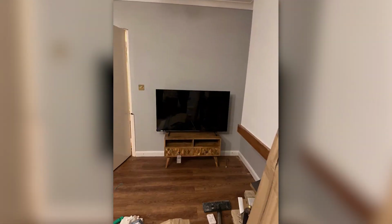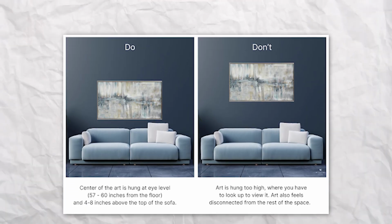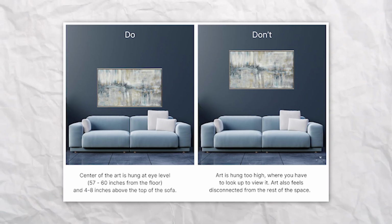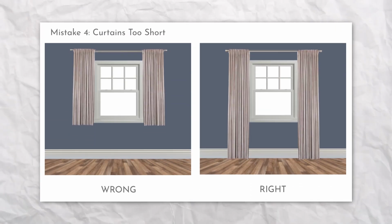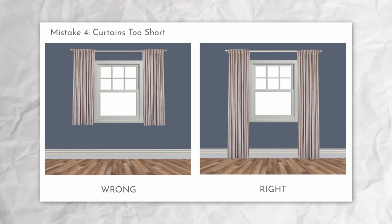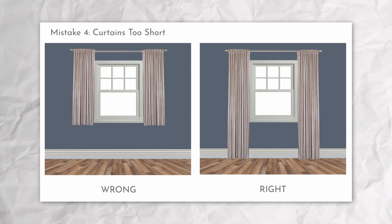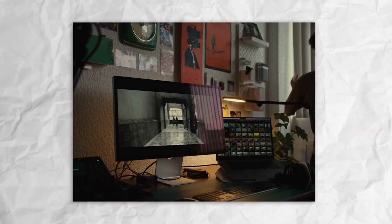A massive TV on a tiny console looks unbalanced, while a small screen on a huge media unit just seems lost. The same goes for your artwork and other wall decor. Hanging pieces so high they're practically on the ceiling just look off. And don't ever crop your curtains awkwardly. They should be placed higher than the window and skim the floor to frame them properly. These details might seem minor, but framing your space thoughtfully shows that you're really putting in the effort.